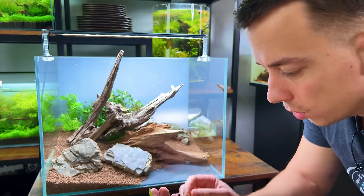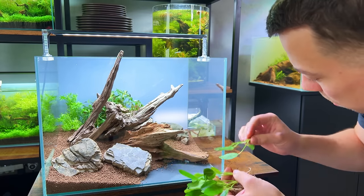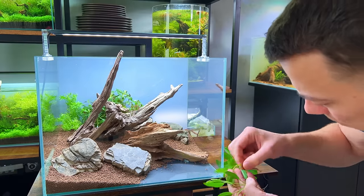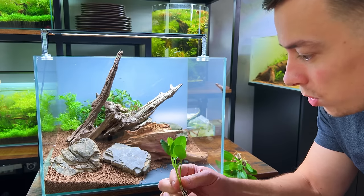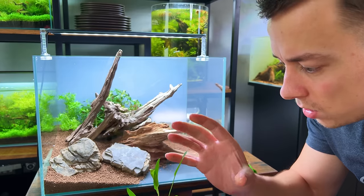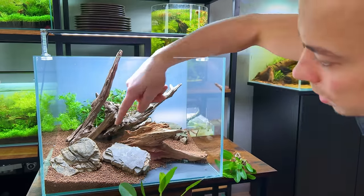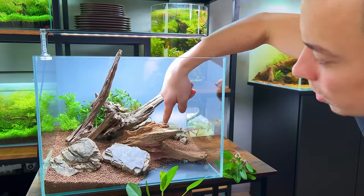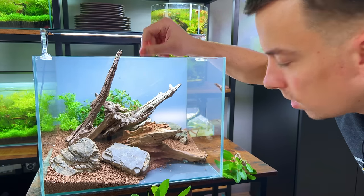Okay, so then the Echinodorus. Believe it or not, this was one pot and we actually have like, wait, 1, 2, 3, 4, 5, 6 of these individual plants, so amazing portions. I've never used this Echinodorus before, but I've seen some pictures and it should stay really short and really compact as well. So I'm thinking in this open area here and maybe some over here. It's a bit of a gamble, a bit of an experiment. Let's see if it's going to work.